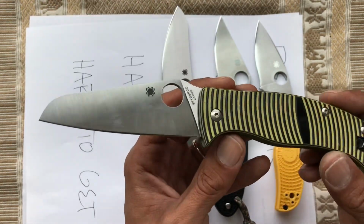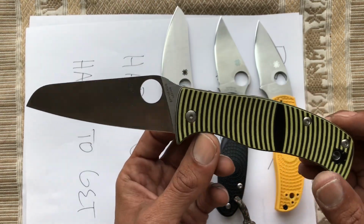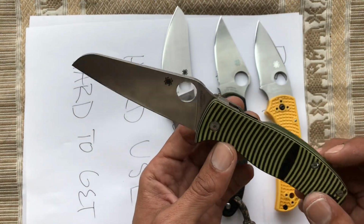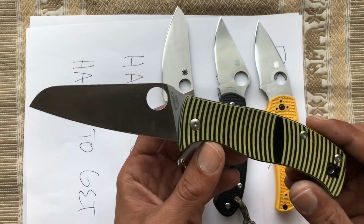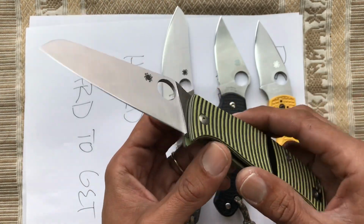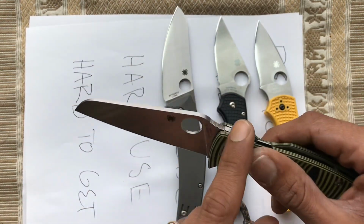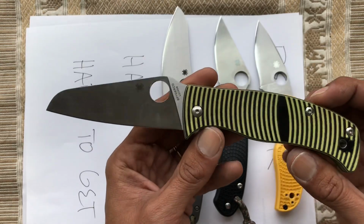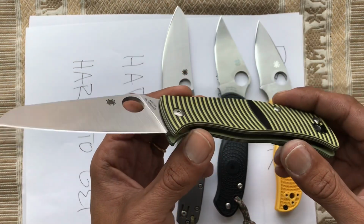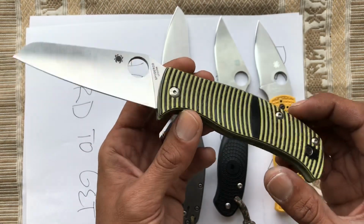But the reason I included this in the hard use category is just because of the blade shape and the size. You can really use this thing in a camp scenario, whatever you like to do. I mean, the sheep's foot's not great for any type of bushcraft, but for food prep and not having to worry about cleaning off your blades or anything like that, it's great.